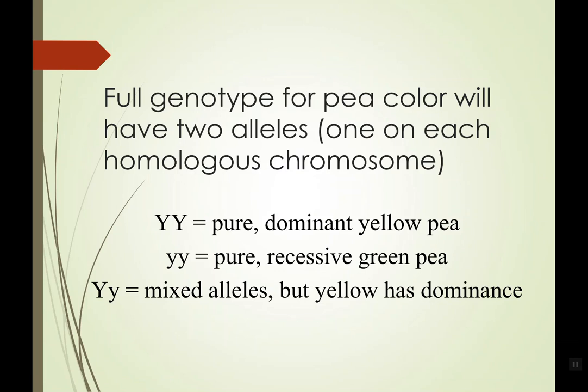And as you can see here, in this particular scheme, which we call complete dominance, if there is even 1 copy of the big Y present, the outcome is that the pea will be yellow. So even if there is a single recessive copy of the allele present, it doesn't mean that the phenotype is going to be mixed. We'll get to that later.